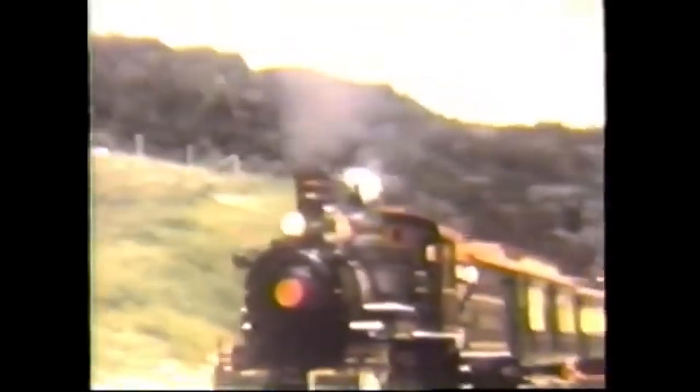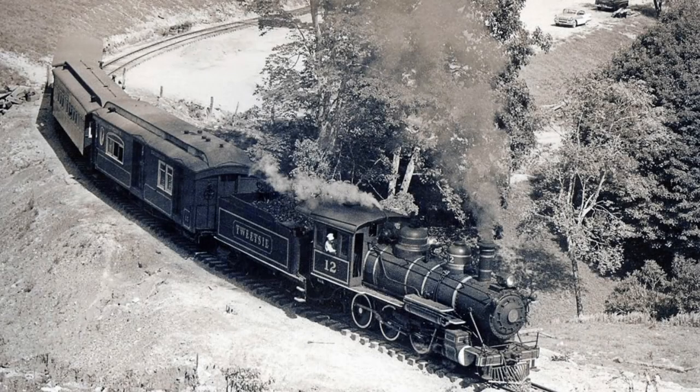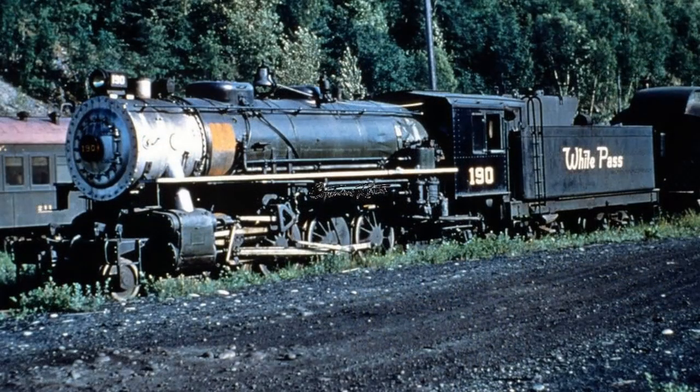The theme park was already a huge hit from visitors, but there was one problem. The park only had the number 12 steam engine to run it, and it wasn't long until number 12 needed to have maintenance done on it. Now the theme park had a problem. If number 12 needed maintenance, that meant the park would have to be temporarily closed until number 12 was ready to run again. It was soon realized that the park was going to need a second steam engine. And this is where White Pass and Yukon 190's story comes into play.